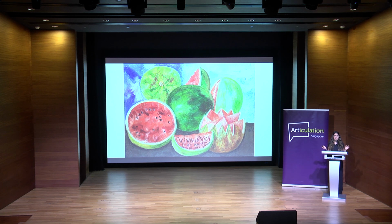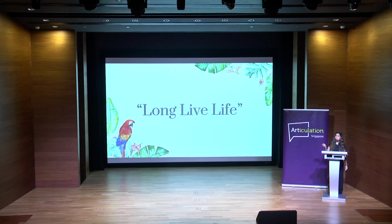To my surprise, none of Frida's most famous artworks were in her museum. Yet there was this seemingly insignificant painting of watermelons that I didn't quite understand. But inscribed in the front slice was Viva la Vida, which is Spanish for long live life. This painting is Frida Kahlo's last painting, finished a week before she passed away.